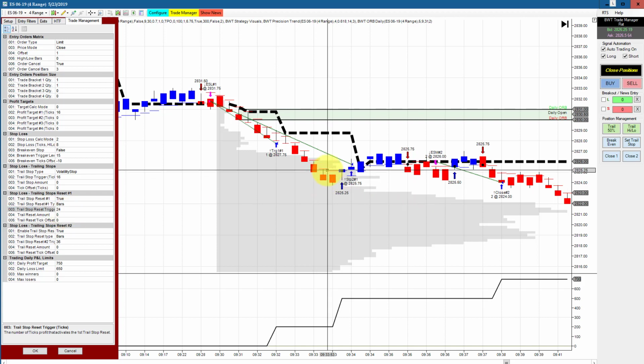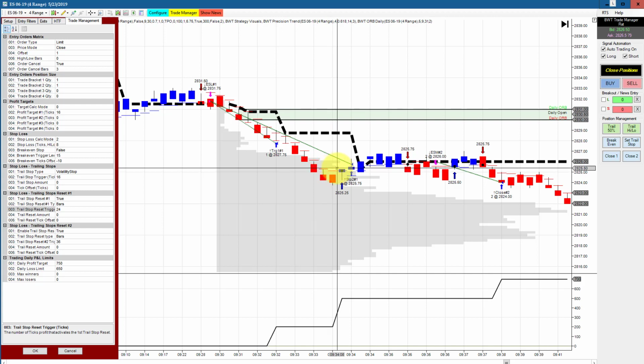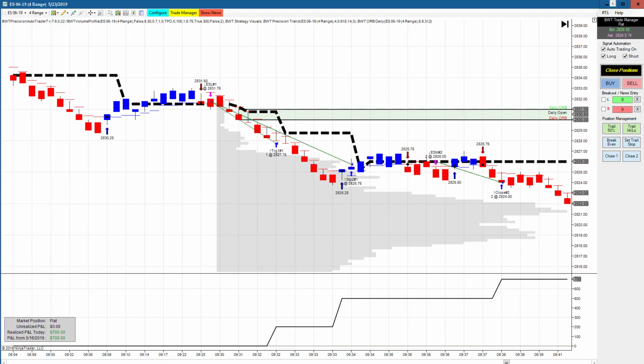And that's what looks like happened here. Now actually this probably hit the volatility stop and then exited here. In any case, this has done very well since I've started following it, which it hasn't been that long.